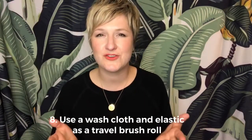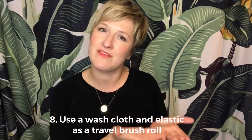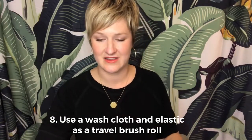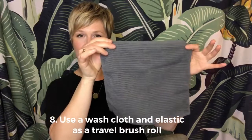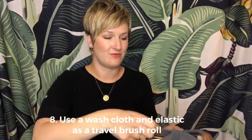Number 8. So say you're traveling and you don't know what to do with your brushes. You don't have a separate little bag. You don't have a fancy brush roll. Just make one. So all you need is a regular cloth, and then you can put your brushes into it and then roll them all up.